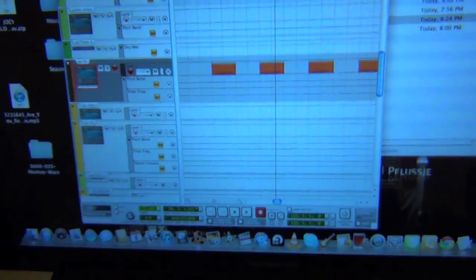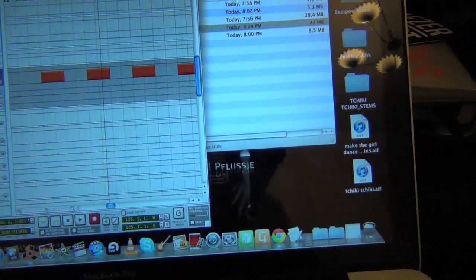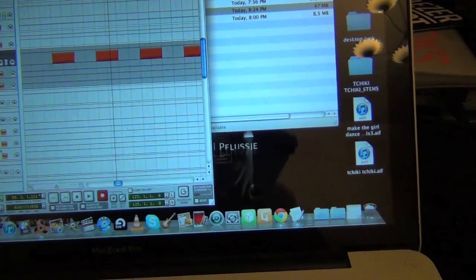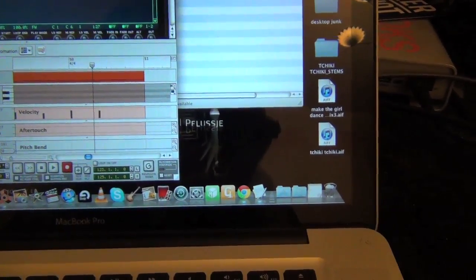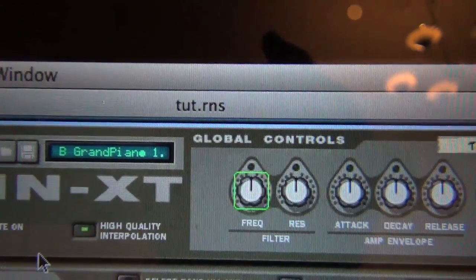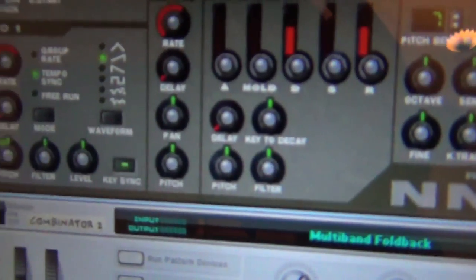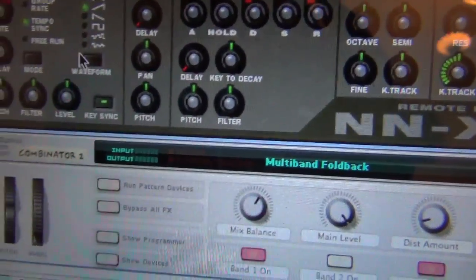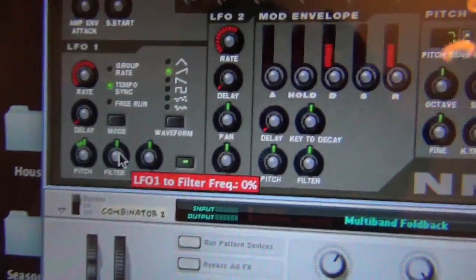I'm in Reason at the moment, and I just open up the file to show you what's happening in the project itself. So this is the one synth I'm using, and you can check, it's the NN-XT, and I just loaded a sample that I recorded out of my Little Fatty. If you look closely here, this is the important part. I recorded a very basic LFO already on the Fatty that sounds like this.